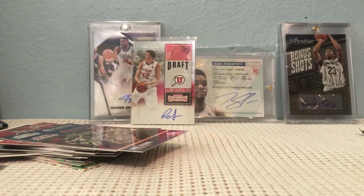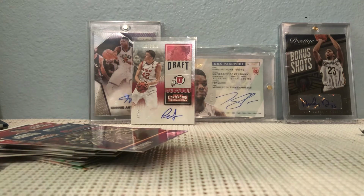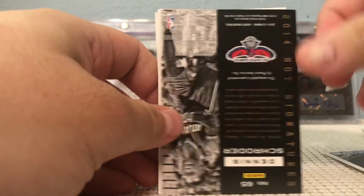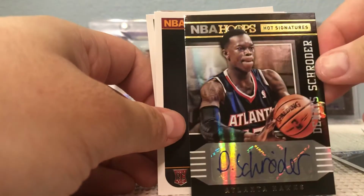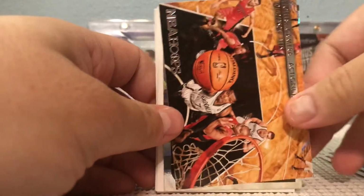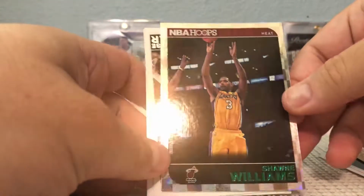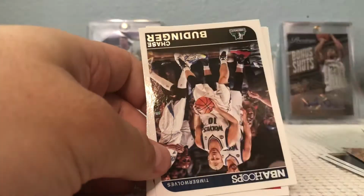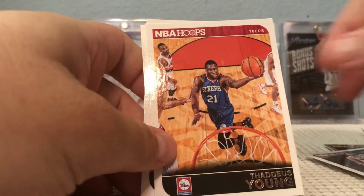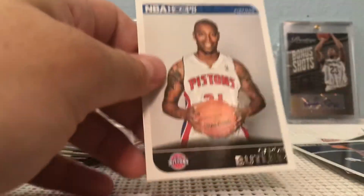There's a 14-15. Oops. Steven Adams, a Dennis Schroder backwards auto. That's not bad. He's decent. Shabazz Napier, Gary Harris. Who's this? Lights, Camera, Action. Joe Johnson, a Shawn Williams checkerboard looking card. Chase Budinger, Thaddeus Young, Kawhi Leonard, Mario Chalmers, Zach Randolph, and Caron Butler.